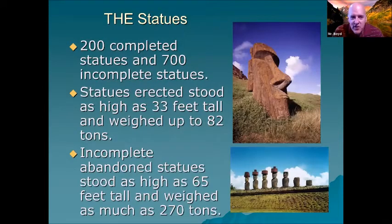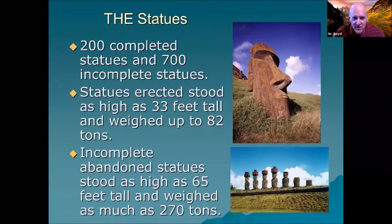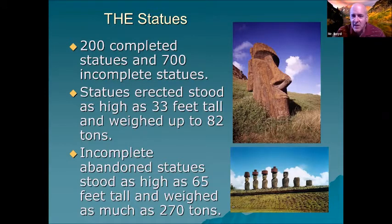So there's between 200 completed statues and 700 incomplete statues. They stood as high as 33 feet tall and weighed up to 82 tons. There's incomplete statues that stood as high as 65 feet and weighed as much as 270 tons. And again, they had to be transported by a Stone Age civilization. No metal tools, no pulleys. It's mind-boggling to think how they were able to do that.